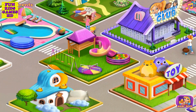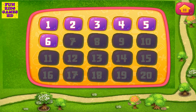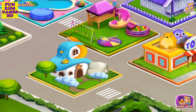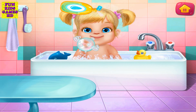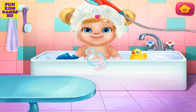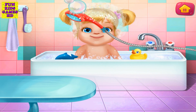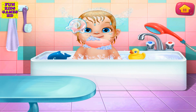Gymboree. Select a level. Bath and bedtime. Time to take a bath. Shampoo. You look silly.